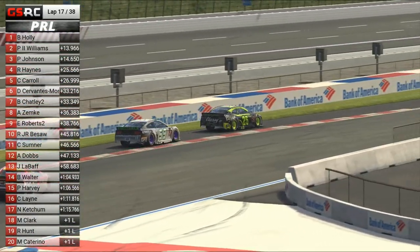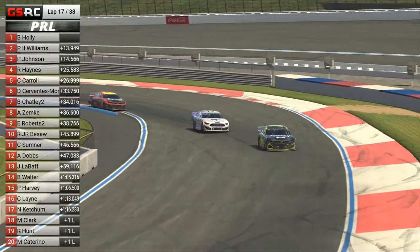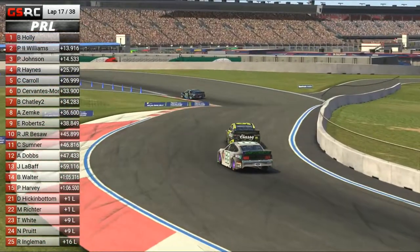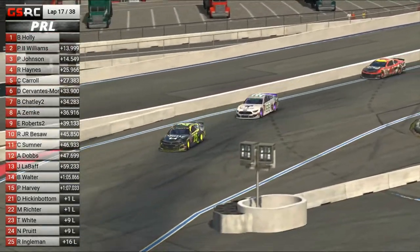Done. Yeah, that was a heck of a dive. Yeah, I was impressed he got that stopped. I thought there was no way he was getting that pulled up. But he made the corner completely. Obviously, it was a little bit hot for the exit, but it was a really impressive move, actually.